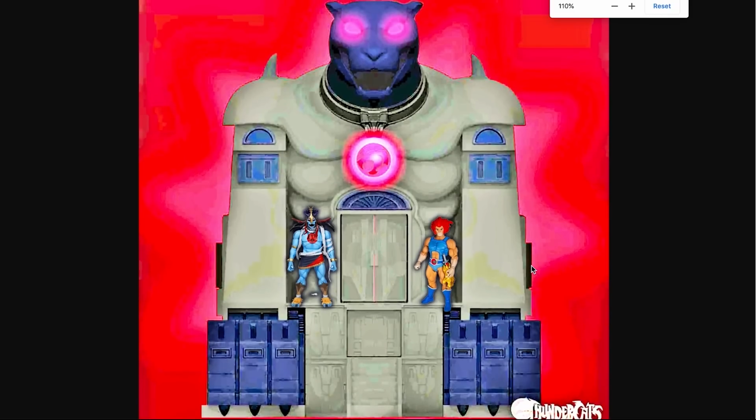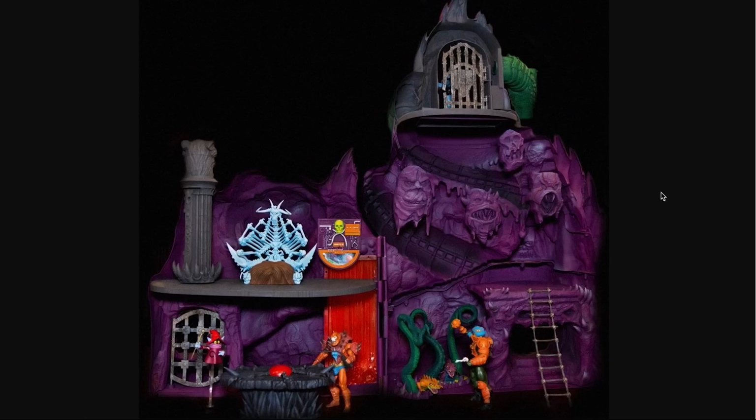Now, you might think this playset must be absolutely ginormous, and how the heck are we going to get it into our homes? If my assumptions are correct, I wanted to scale this Cat's Lair to an existing playset which has already been provided by Super 7. Yes, of course, guys, I am talking about Snake Mountain, everybody. Snake Mountain is, of course, a playset produced by Super 7, so we do know that they are able and more than capable of creating a playset this large.